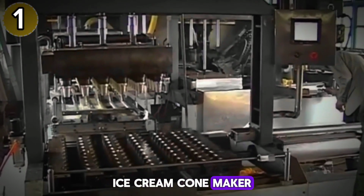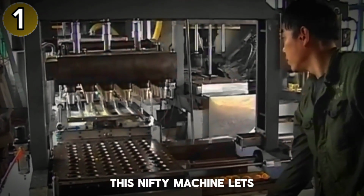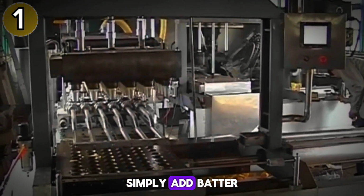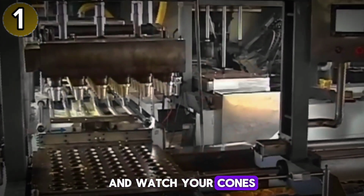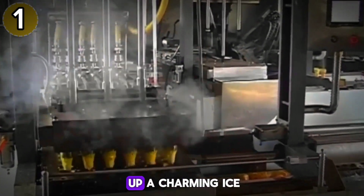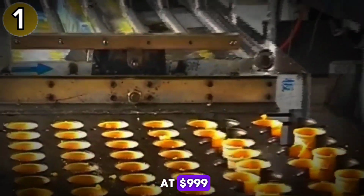Ice cream cone maker. Ever dreamt of owning your own ice cream shop? This nifty machine lets you create fresh, delicious waffle cones in minutes. Simply add batter, press a button, and watch your cones come to life. Perfect for summer events, catering, or even setting up a charming ice cream cart. This machine is priced at $999.